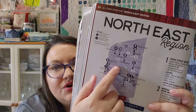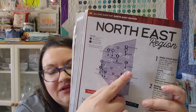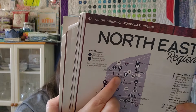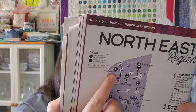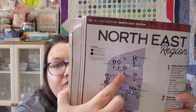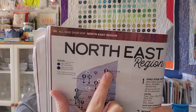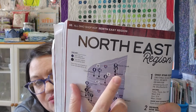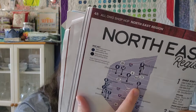Okay, so before I show you what I got down here at 5, Quilter's Fancy in Cortland, I am going to go up. Last time I showed you, I started out at number 14, Creative Stitches, which was in Windsor, Ohio. Then we went back to number 4, which is in Chesterland, Ohio. Then we went down to 8, which is in Middlefield, Ohio. Then 9 was in Rock Creek, Ohio, and then 10 was in Rhyme, Ohio. So now we're starting off at 5, Quilter's Fancy in Cortland, Ohio.